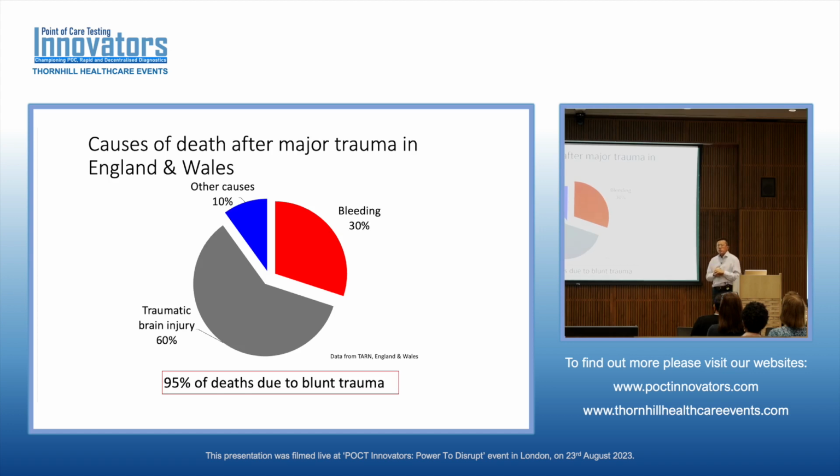Now, just move on to a different topic now. In terms of blood, if you look at trauma in England and Wales, but this is pretty much the same for trauma in most urban settings. You've got very similar data from the Netherlands and Amsterdam. You've got very similar data from Houston in Texas. Okay, most deaths after major trauma are due to blunt trauma, and the second commonest cause of death after major trauma is bleeding. Okay, the commonest cause is traumatic brain injury, but the second commonest cause is bleeding. And this is data from, as I said, from England and Wales.